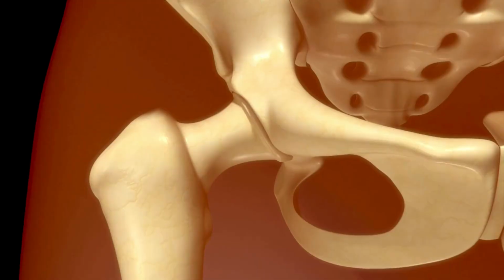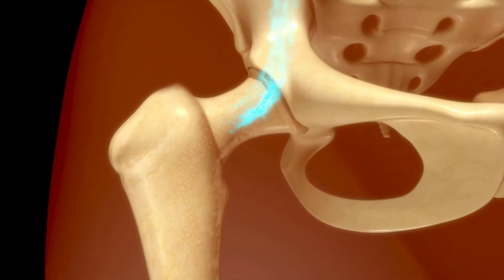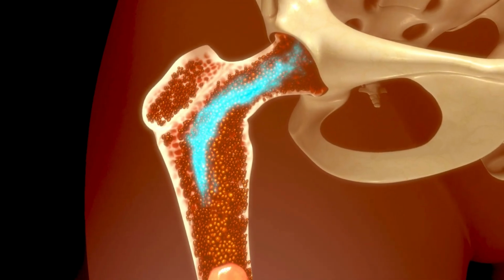Imagine if your child's hips suddenly started to deform without any warning, making every step more painful than the last. Well, that's exactly what happens with acetabular necrosis. Stay with me to learn the signs you absolutely shouldn't ignore.